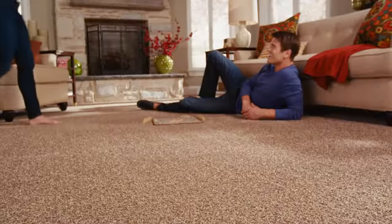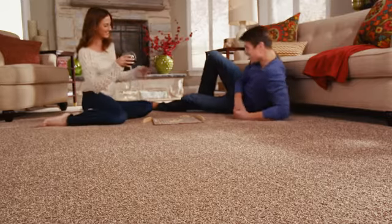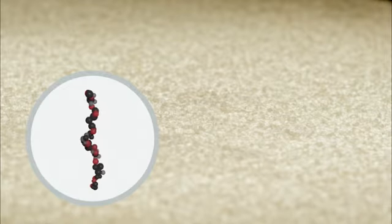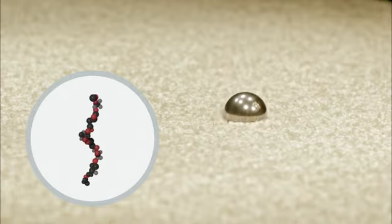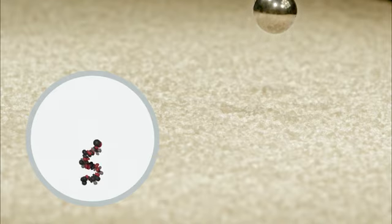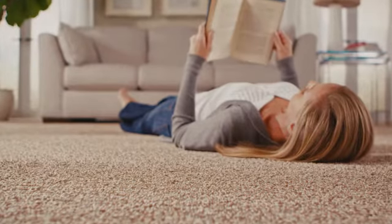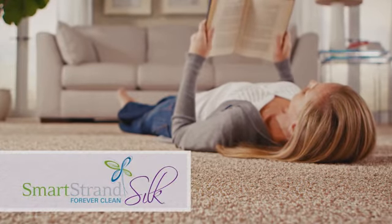SmartStrand Forever Clean is made with an innovative fiber completely different from traditional nylon and polyester carpets. SmartStrand Forever Clean has a unique kink shape built into the fiber at the molecular level that deflects and resists wear to bounce back and maintain the carpet's beauty and appearance over time. This performance boost gives SmartStrand a particular performance advantage when it comes to premium soft fibers, such as SmartStrand Silk.